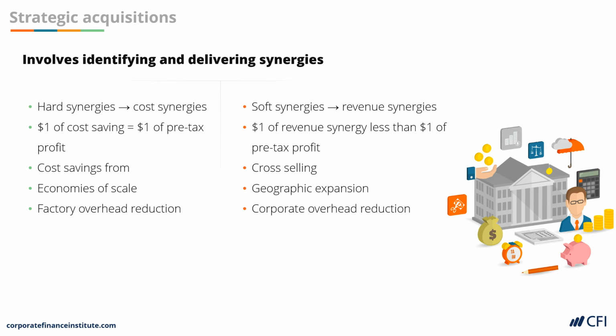Soft synergies, on the other hand, are valuable but perhaps not as much because $1 of revenue is not equal to $1 of pre-tax profit. That revenue in almost all cases will have a cost of sales associated with it. That means a fraction of that dollar will actually drop down to pre-tax profit. It's not to say soft synergies are not valuable, they're just harder to realize and don't add quite as much to the bottom line. In our financial model, we're going to look at both types of synergies and their impact in creating value through this transaction.